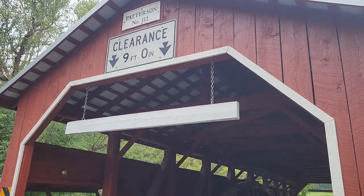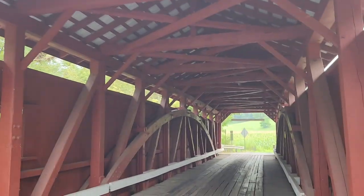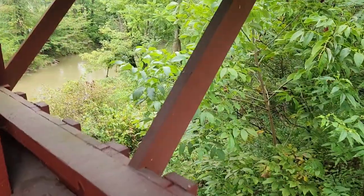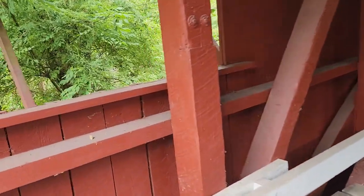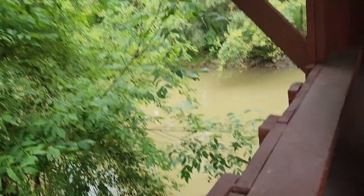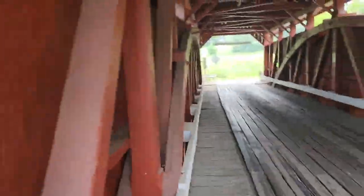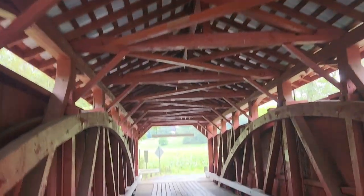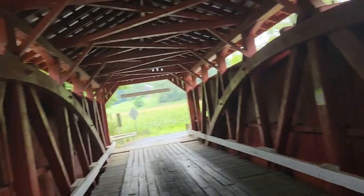Well, I'll give you what I can remember. 1875. Built by Frank Durr, which Durr is a town here. Just about 82 feet, 81.66 feet long, over Green Creek. See, she remembered more than I did. And I don't remember the truss. Burr Arch Truss. See? This is it. Burr Arch Truss.